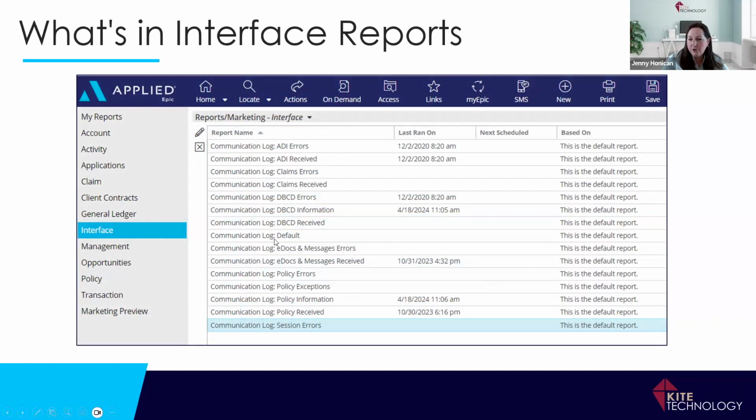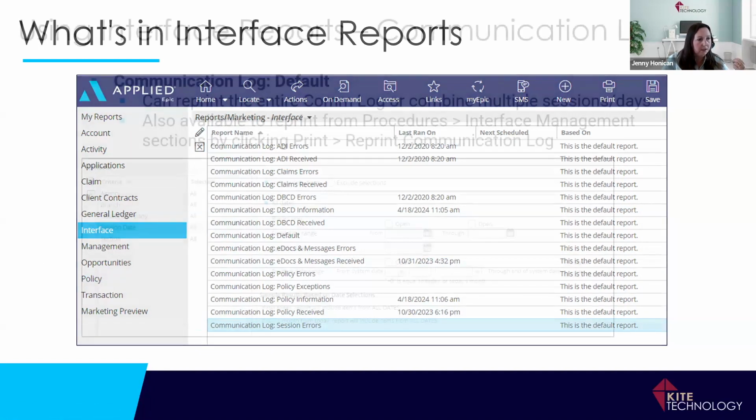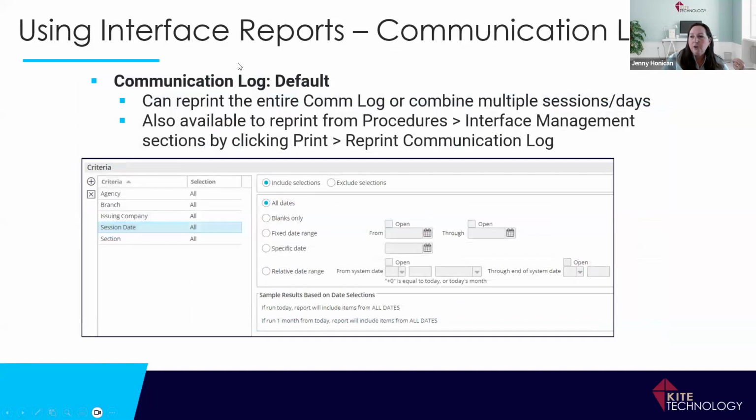So you see, here's your communication log default here. And then you can see that it's broken down into the sections there. So that's what's in there. With your comm log, you can actually reprint the entire comm log from the reports section. You can reprint it in interface management. If you're working suspense, you can click print and reprint communication log. But here you can actually enter some criteria for it.